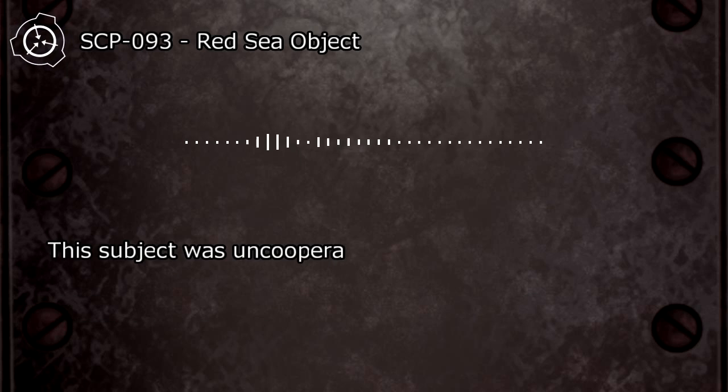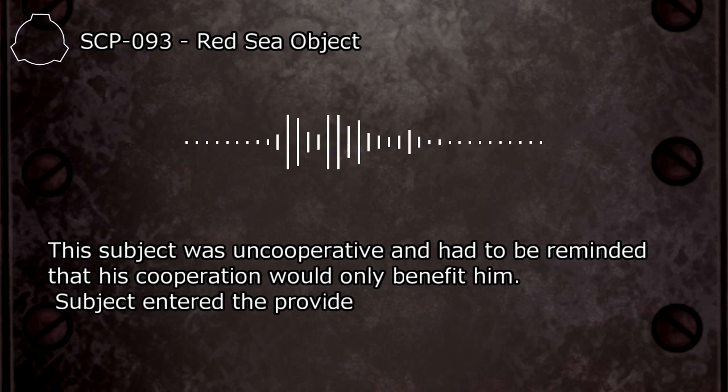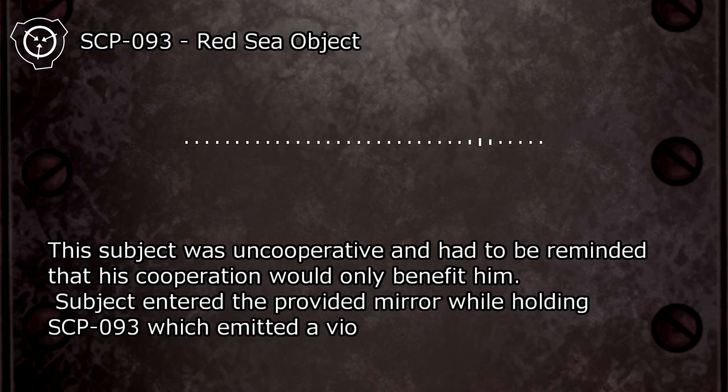This subject was uncooperative and had to be reminded that his cooperation would only benefit him. Subject entered the provided mirror while holding SCP-093, which emitted a violet color.